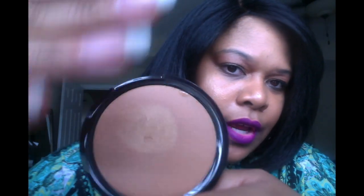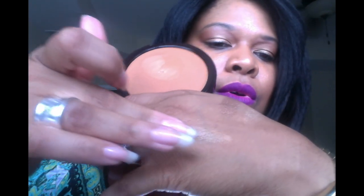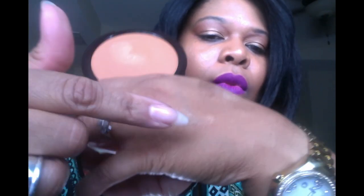And let me find a clean finger here. So very, very, very creamy. That's the finger that it's on. Sorry. And I'm gonna just swatch it here. There it is on my hand. And you just kind of buff it in. And it leaves a little bit of iridescent sheen on.